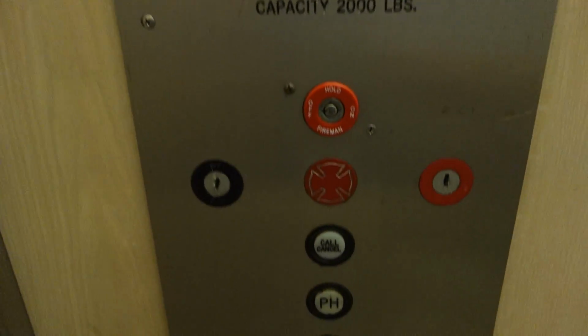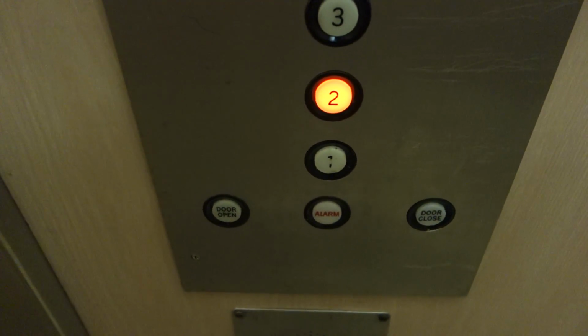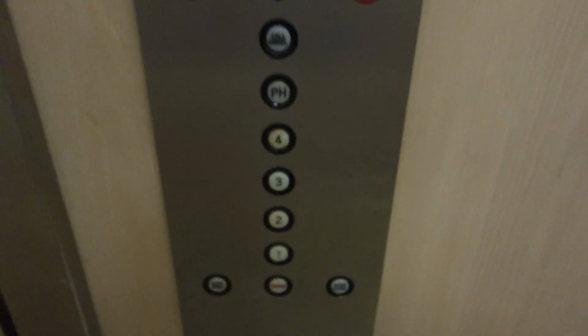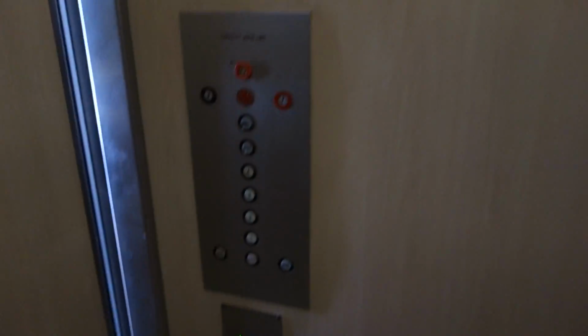Here's a view of your fixtures. They're GAL JetPlus fixtures. Here on 2. There's a lantern back there. And I'm gonna get off here.